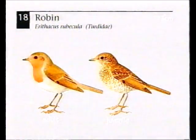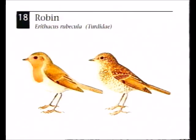The red breast, of course, makes identification easy, but it can be told even in silhouette or in its blotchy brown juvenile plumage by its plump shape, upright stance and habit of making abrupt bowing movements.